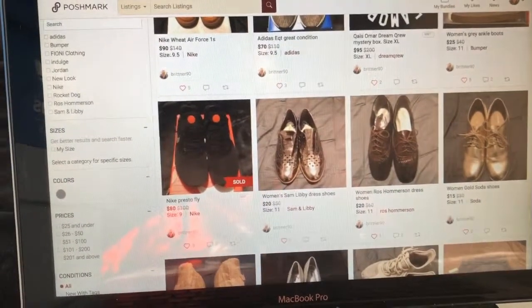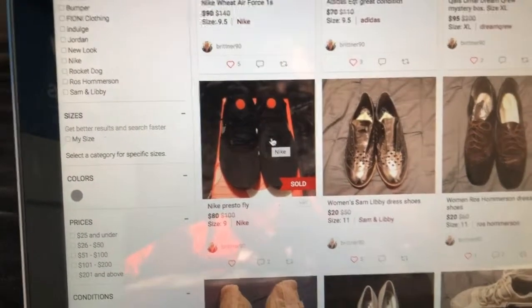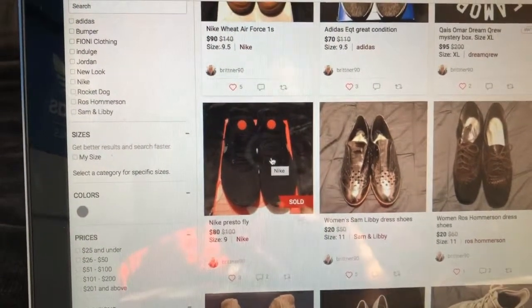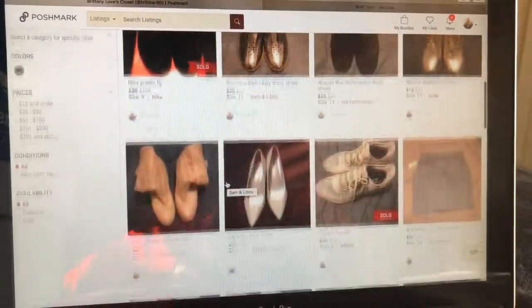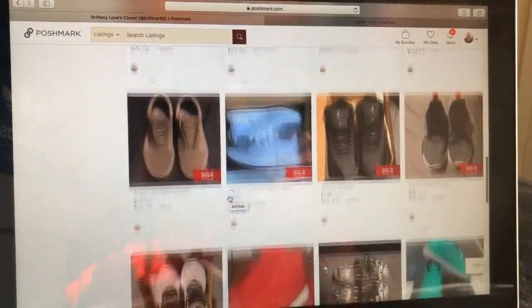A great example of that would be these Nike Prestos that I put up here two weeks ago. I actually bought these shoes brand new for $59. I wore them once, and I was able to sell them on Poshmark for $80. So, as you can see, I have quite a few listings up here. Some sold, some not sold.